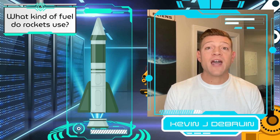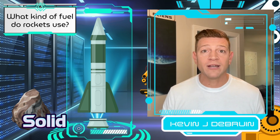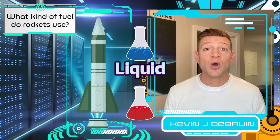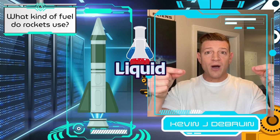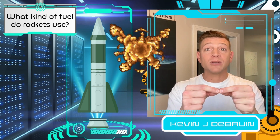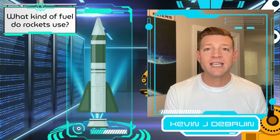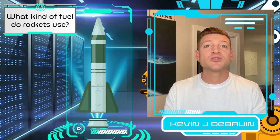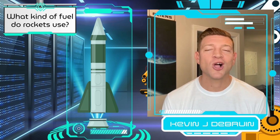So we have fuel that is solid, which means as soon as we light it, it continues to burn and we can't control it. That's okay, as long as we've designed it the right way. The other type of fuel we have is liquid, where we actually mix two things together. So we have liquid over here, and they come down pipes, and then they come together. And when they come together, there's a giant reaction or an explosion that we shoot down the bottom of the rocket. So basically, regular gasoline isn't combustible enough. It doesn't give us enough oomph, enough boom for our explosion of our rocket to get us into outer space. So we need something more powerful to launch us off the surface of Earth.